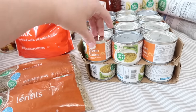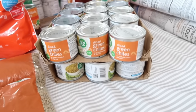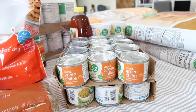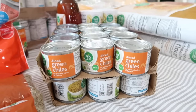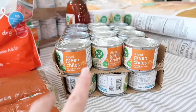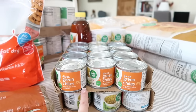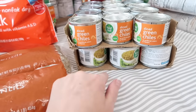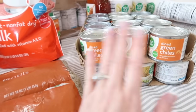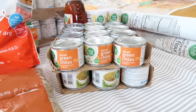Then I have some diced green chilies. These I try to get at every case lot sale as well, if it's on sale. I don't like paying full price for diced green chilies. They can be expensive. So this was actually cheaper to buy, I believe, at Macy's than Walmart. So I snagged 24 of these. These go with a ton of our meals. Our chicken enchiladas, oh my gosh, so many of our recipes we need diced green chilies for.